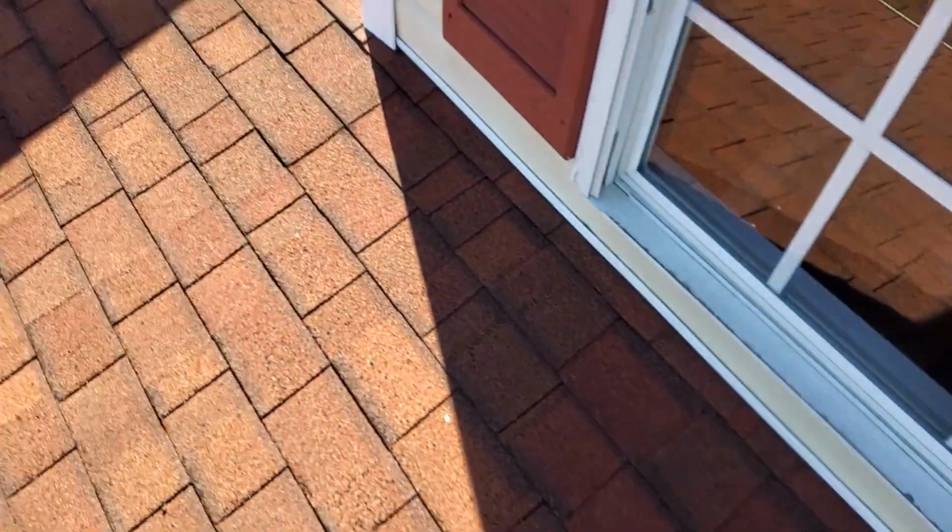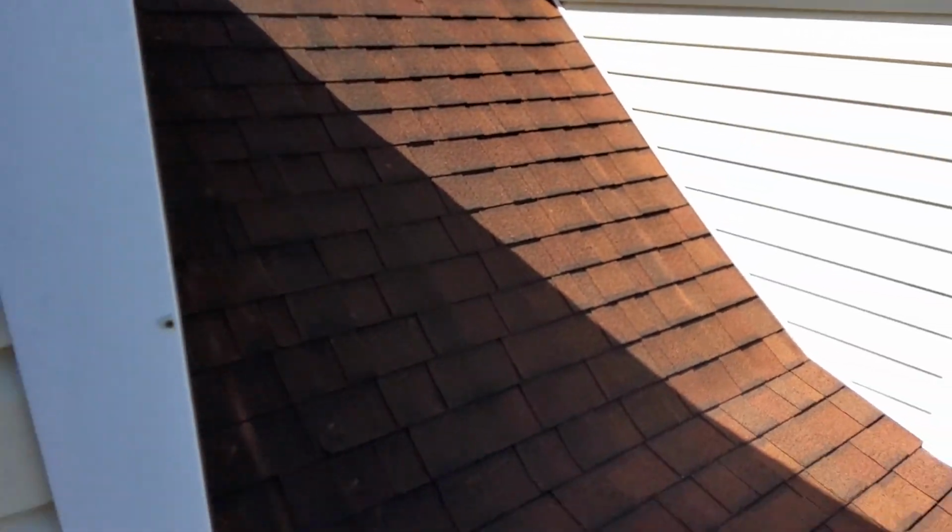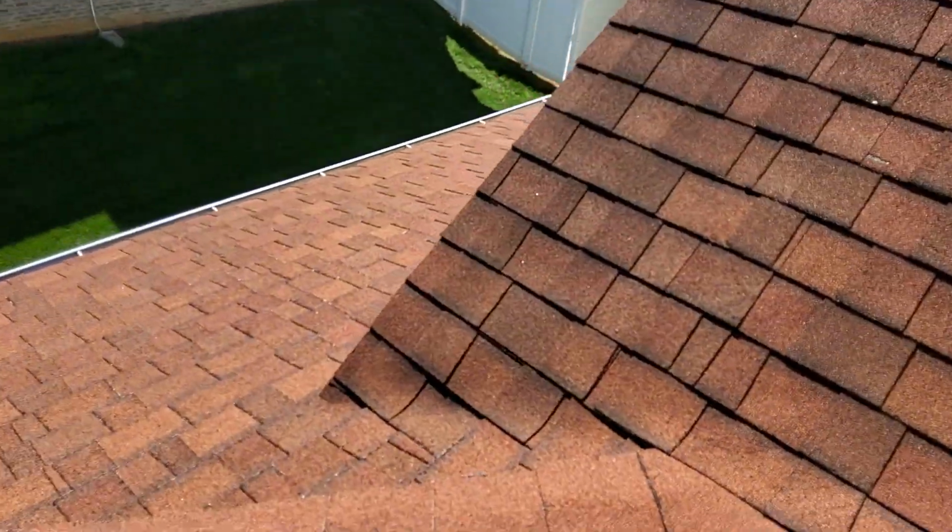A little bit of discoloration here, but based on location, I'm not calling that spatter. It's because it's only in between these extensions, which is probably the least likely spot to get hit.